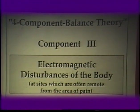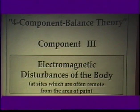And I'm going to demonstrate to you how to examine it, how to find it, how to treat it. It belongs to neurotherapy, even though it's been discovered by me living here in the US, not by the German neurotherapists, but it's a very, very important addition to neurotherapy to look for that. It makes a dramatic change in my practice.